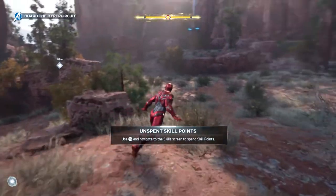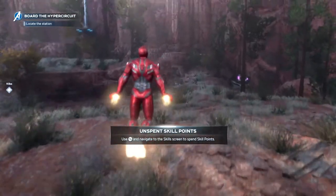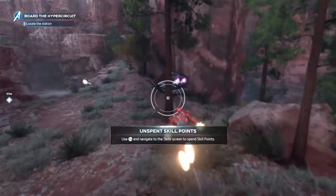So at the beginning of this mission, we can just fly around real quick and grab all these crates that are open. We can get a couple resources out of them.